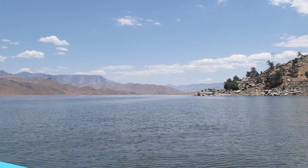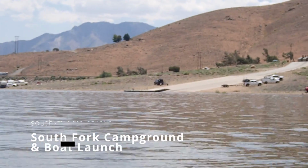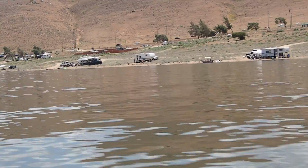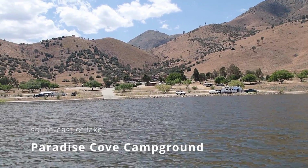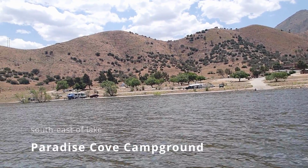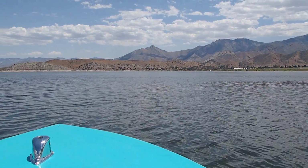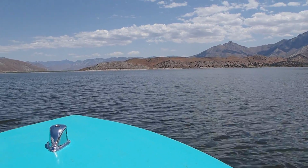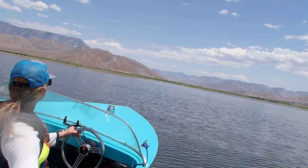From there, it's almost a solid mile to the South Fork Rec Campground. And from the South Fork Rec Campground, it's about a half mile to the Paradise Cove Campground. And crossing over to the east side of the lake is really where my boat feels small. It's almost 2 miles across and a mile high, and being in this little boat, you just feel so tiny out here.